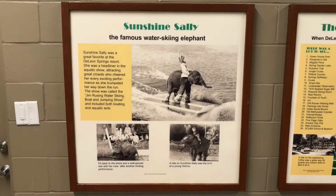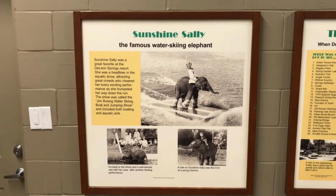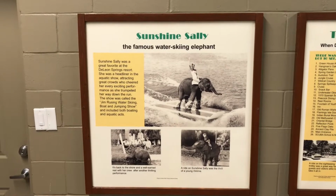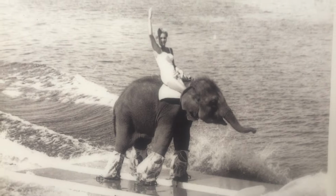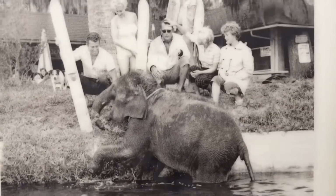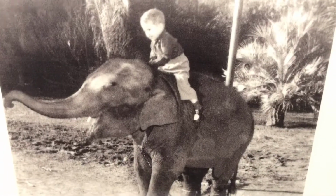And Sunshine Sally, the famous water skiing elephant. Very popular attraction here. And a fun ride for a kid. The Jungle Cruise past Monkey Island was also popular, and the boat tours continue today. And jumping boats over ramps was an enjoyable spectator sport too here.